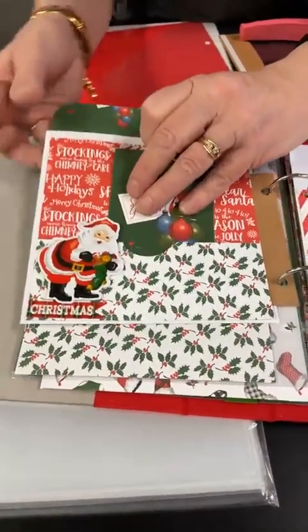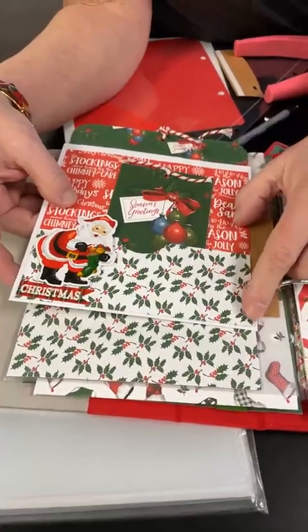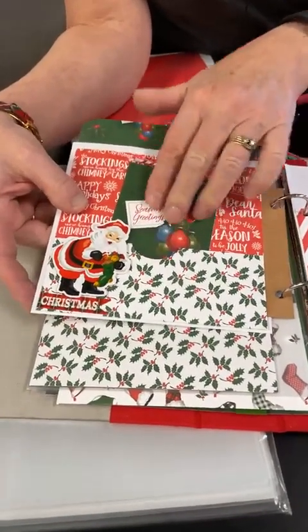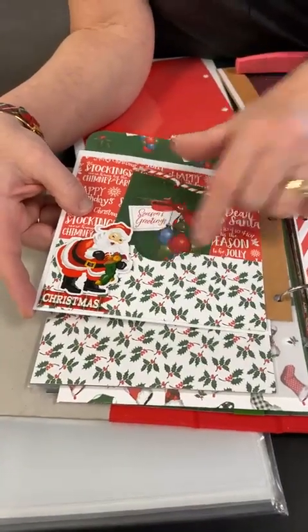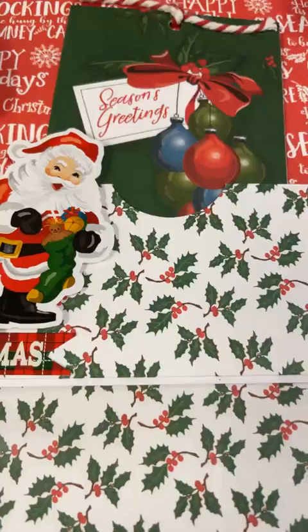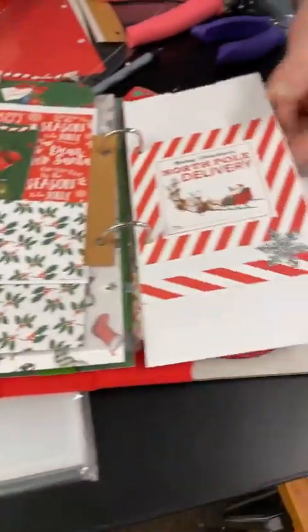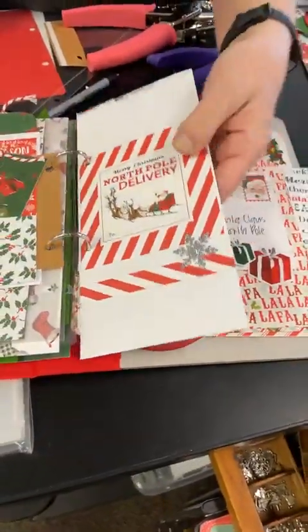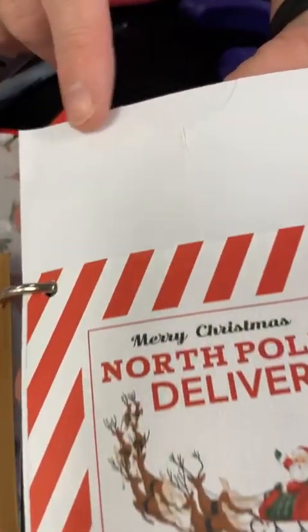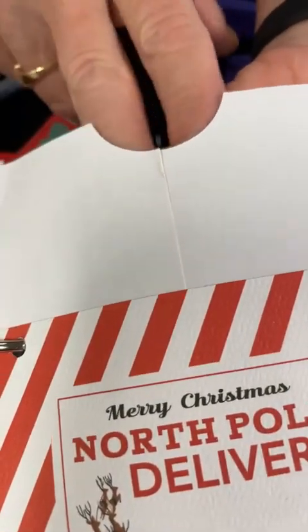And I want to point this out because this is a pocket, and you'll notice it's got a little finger tab punched out, and you can do that with any circle punch. And you just punch partially in, and then it helps get your hand and things into the pocket. And I've done it on this envelope. This is another envelope page that we sealed, and we cut the top off, and then it's got a little circle cut out of the top.